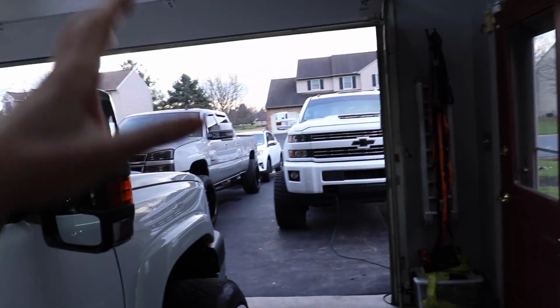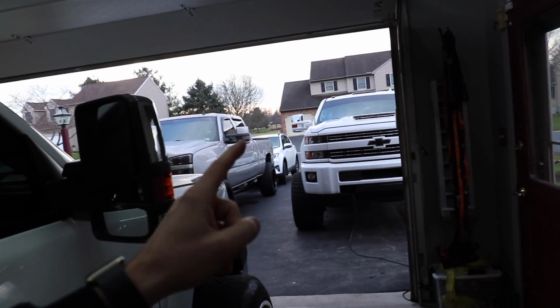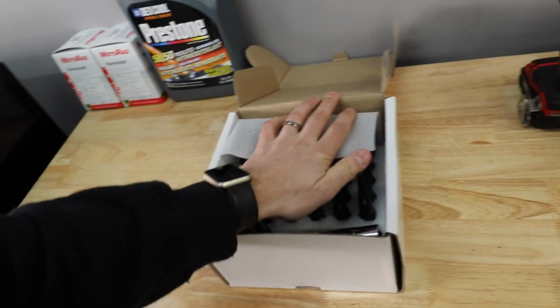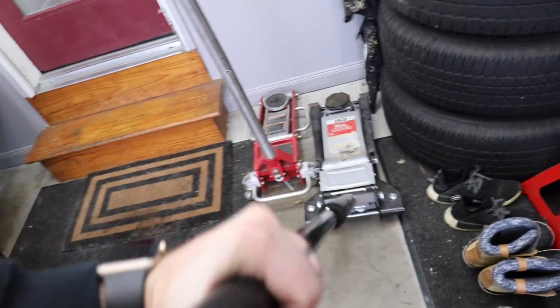Now these are not the same spike lug nuts that I have on the LML. I actually bought them from another vendor, but they were more than double the cost. They were about $200, and I believe they are the exact same thing. So I'm gonna go ahead and get these things installed in the truck real quick so that way we can kind of bring this wheel to life.